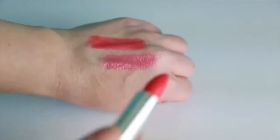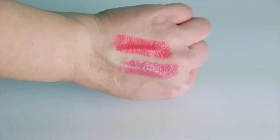Next I got Coral Burst, and this one's gorgeous too. The reason I got this one was to try and layer it with that soft matte lip cream, because this is just a little too crazy-ass bright for me, but the soft matte lip cream tones it down a little bit, so I'm hoping I can layer the two and get a little more opacity out of the soft matte lip cream.